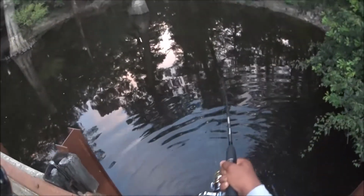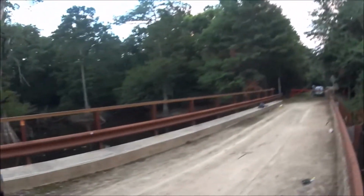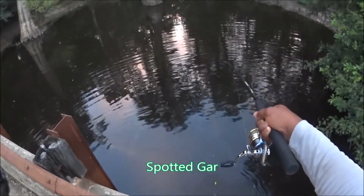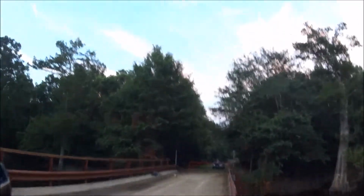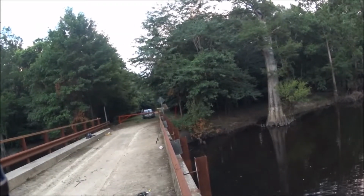It's in the trunk. People, we've been working for this. Yeah. How you wanna get him up? It's in the back seat. Oh man, I tore my glass. Sunglasses?